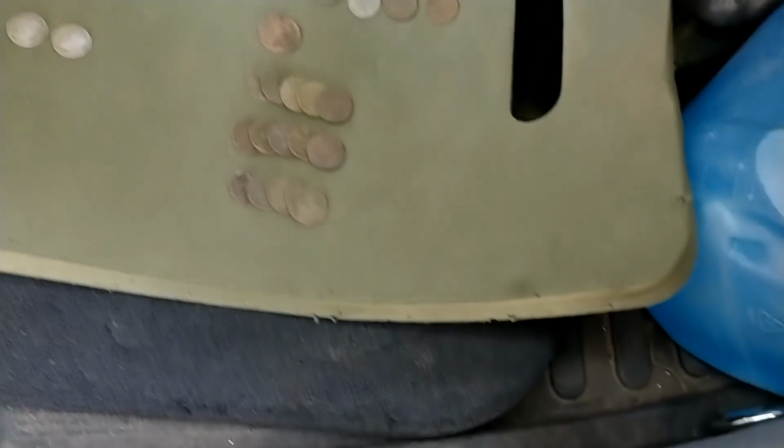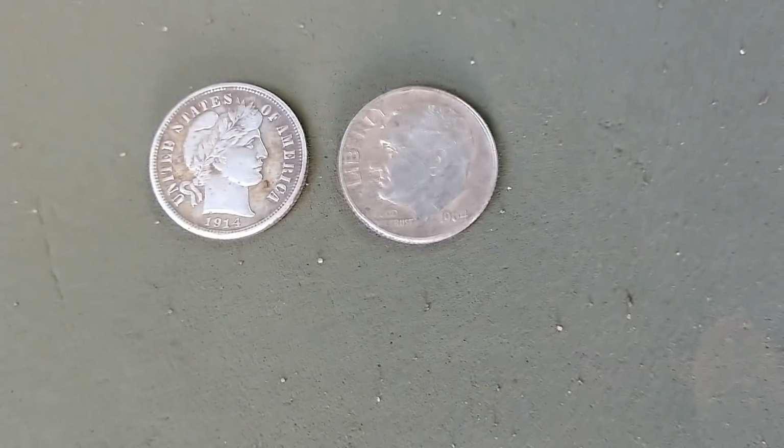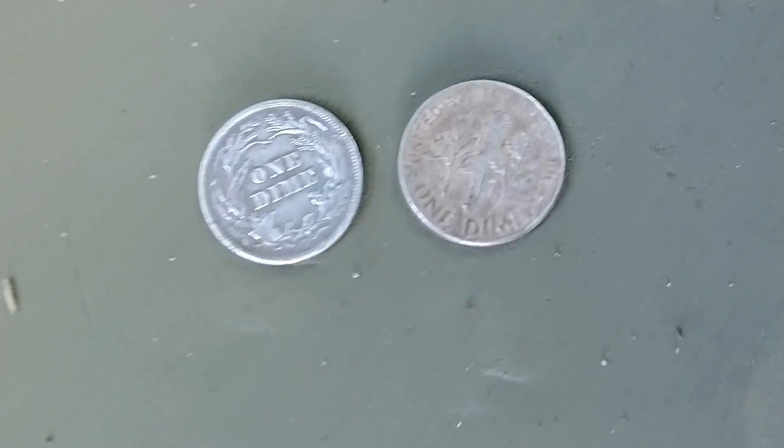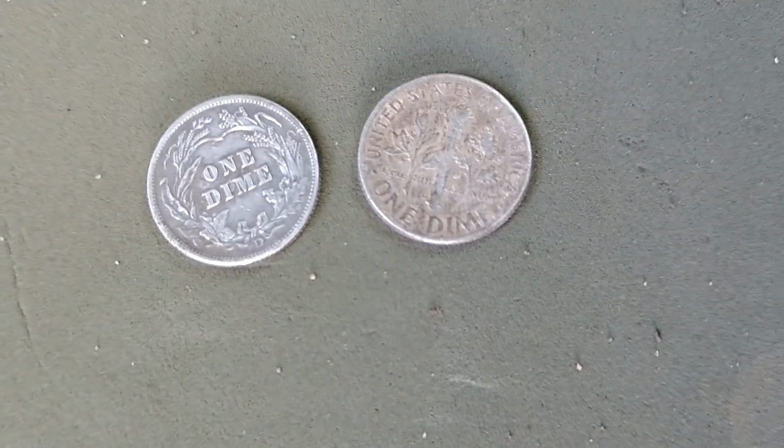I don't know. Of course, the finds of the day were these two lovely silver dimes. We got a 64 Rosie and a beautiful 1914 D barber dime. That was the find of the day. And I didn't even get into the backyard today. The property's pretty big, so I think there's going to be a lot more to find.